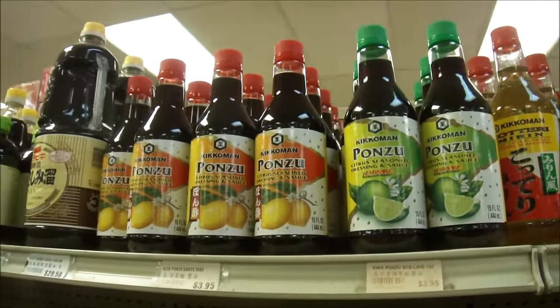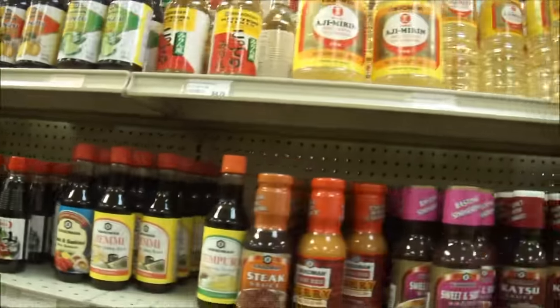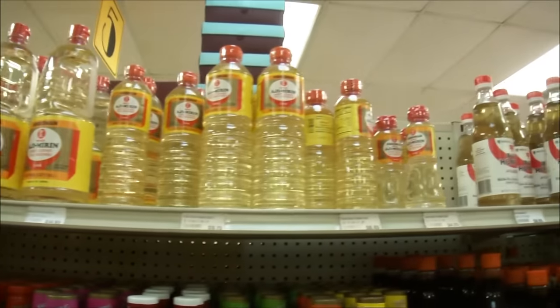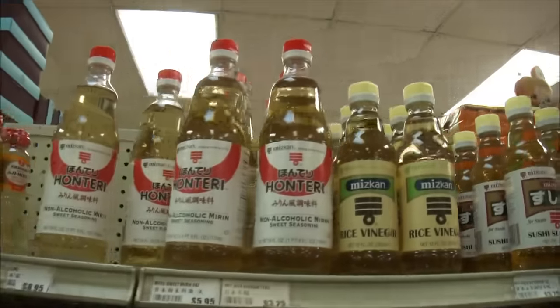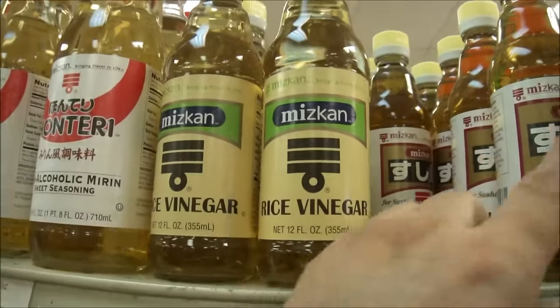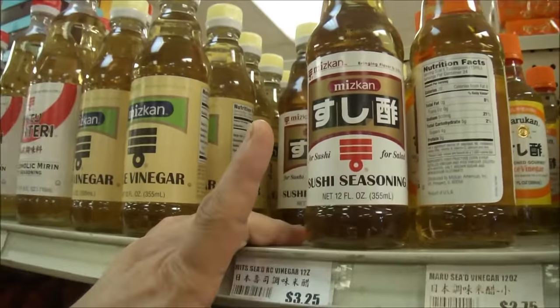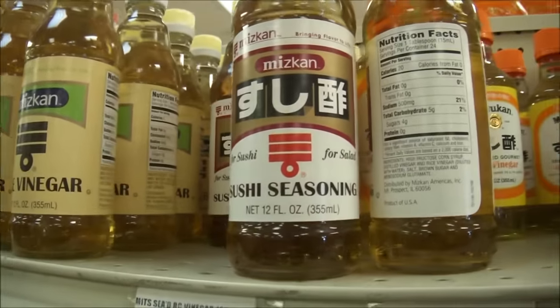How about rice vinegar? We're going to find that. Right here, this is Mitsukan, this is rice vinegar. And this is already seasoned sushi vinegar. And this is for salad also.